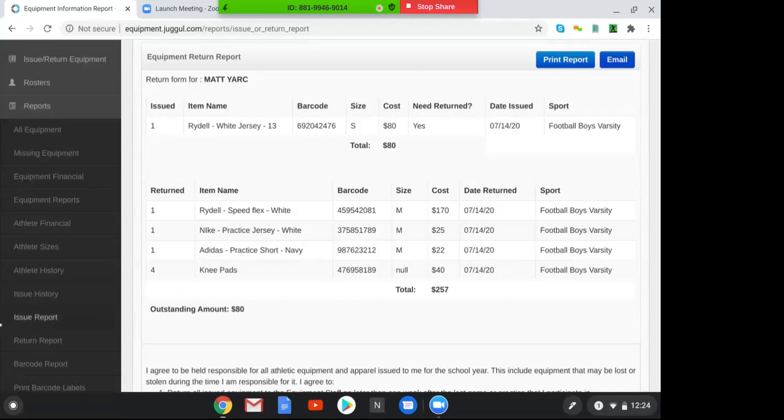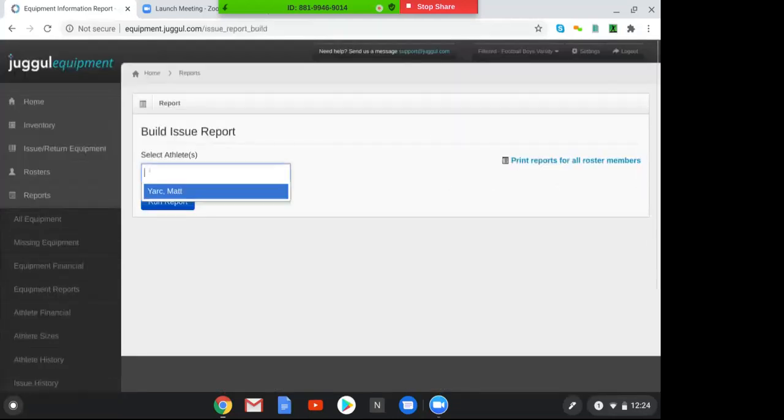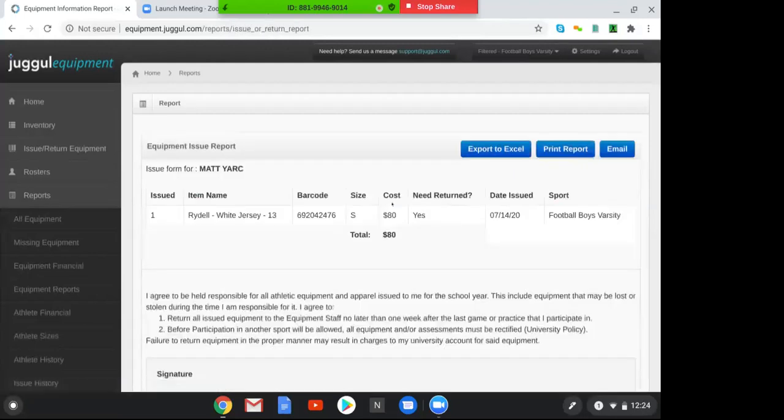The last report I'm going to show you, and then we'll open it up for some questions, is the issue report. So let's go back to when I issued all the equipment to this particular athlete. It would all be listed here. The entire cost would be listed here. And again, you could customize a message right here.